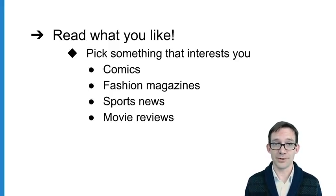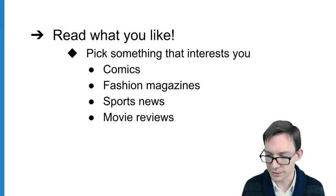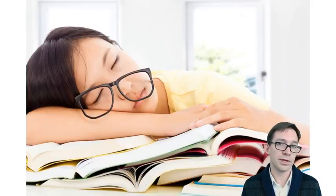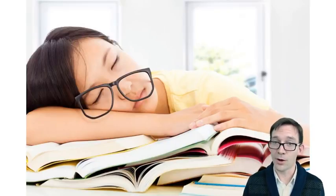Reading is reading. So pick something you like, because if you spend too much time just reading IELTS kind of stuff, this will be your experience with reading. Yeah. So you pick something that interests you, and again, hopefully, this will be your experience with reading.